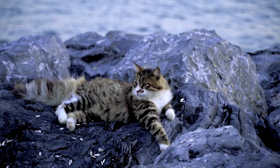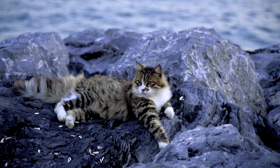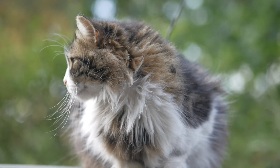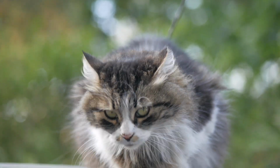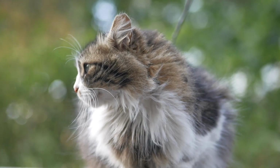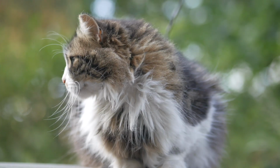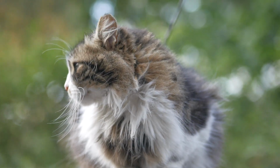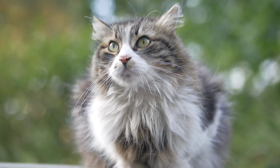What's truly remarkable is how the Norwegian forest cat developed naturally through countless generations of adaptation to survive the harsh Scandinavian climate. Unlike many modern breeds created through selective breeding programs, the skog cat, forest cat in Norwegian, evolved its waterproof double coat, tufted ears, and sturdy build entirely through natural selection.